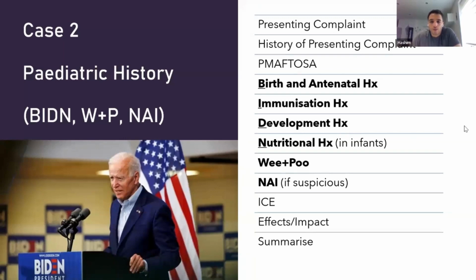So this is the kind of structure that we've been using so far for paediatric history taking. If you've got your own, by all means use that. I just find this helps me remember what to ask. Same as you would with an adult, but after you finish your haematosa, your past medical history, and all those questions on general health and social history, you'll need to ask about the birth and the pregnancy. So it might be worthwhile splitting it into three really.